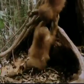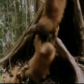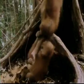Orangutans are just as playful as other baby animals. They love fooling around with their brothers and sisters.